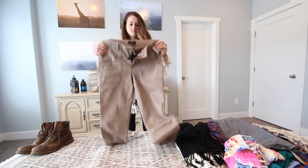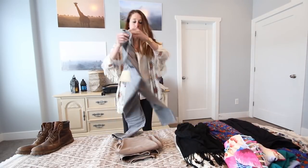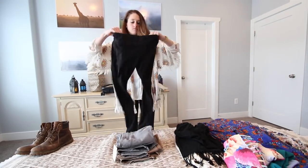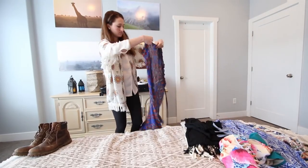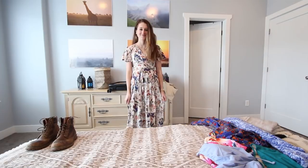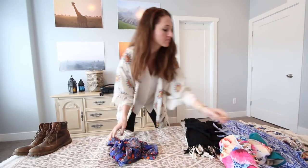Bring loose pants, but also pants that cover you enough. Typical protocol in Morocco is to make sure that your shoulders and your knees are covered. I also like to bring long maxi dresses. These are really handy in countries that tend to be a little bit more conservative.